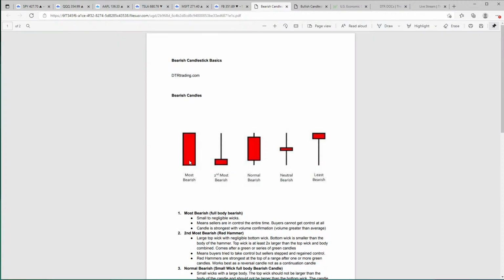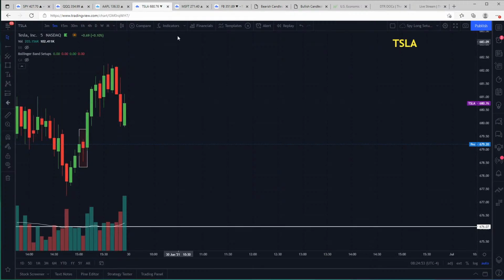So if we go to our cheat sheet, we want to be entering on this most bearish, second most bearish, or normal bearish candles. Any of these neutral ones are probably not as strong. Even this normal body bearish might give me a little bit of pause if the volume is thin.